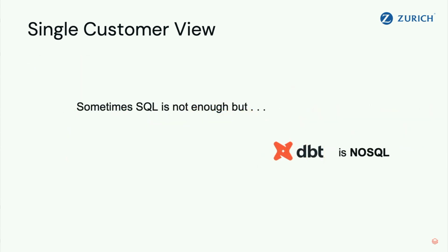So how are we building this customer match algorithm? We cannot do it with SQL, right? Sometimes SQL is not enough. The good thing is that dbt is not only SQL.